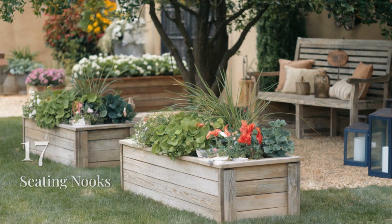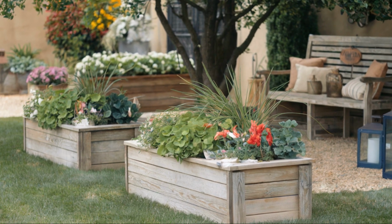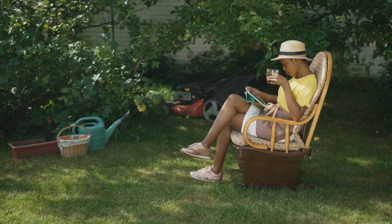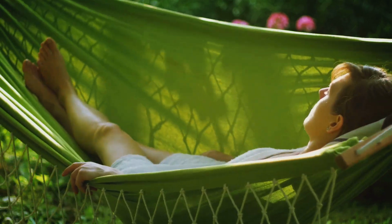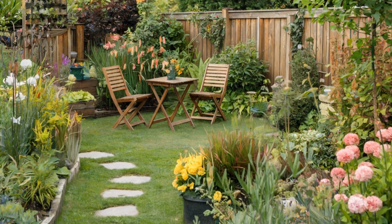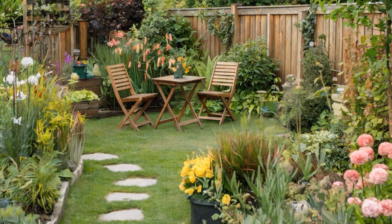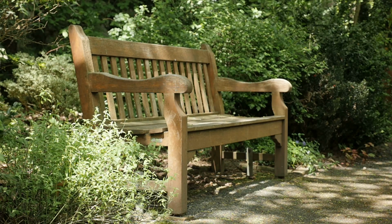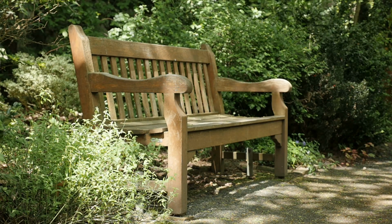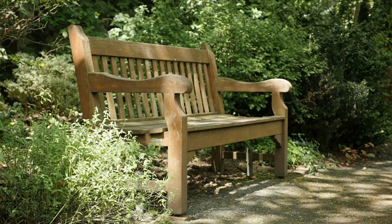A garden is meant to be enjoyed, so let's create inviting spaces where you can relax, unwind, and soak in the beauty you've created. Picture a cozy bench nestled beneath a fragrant wisteria arbor, a hammock strung between fruit trees, or a bistro set tucked into a secluded corner surrounded by blooming flowers. Creating seating areas within your garden invites you to slow down, breathe in the fresh air, and simply be present in the moment.